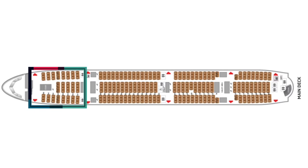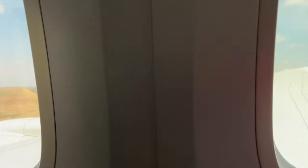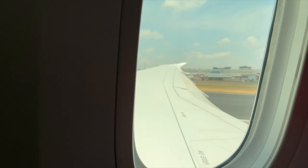The Economy Space seats are available in the forward cabin of the aircraft. This is available for you to book when managing your booking or upon check-in.